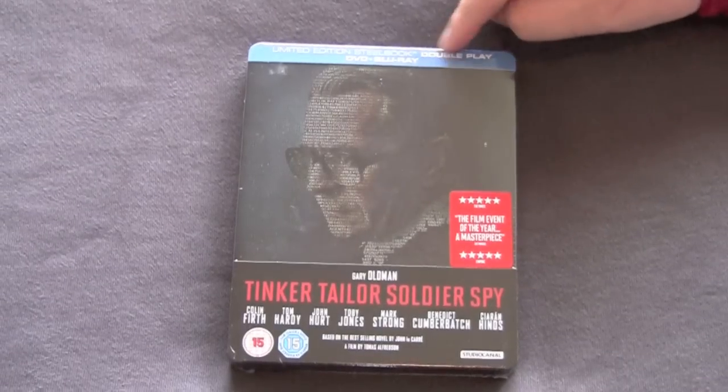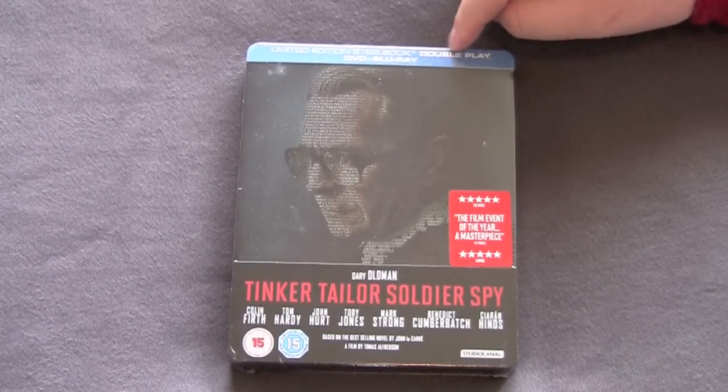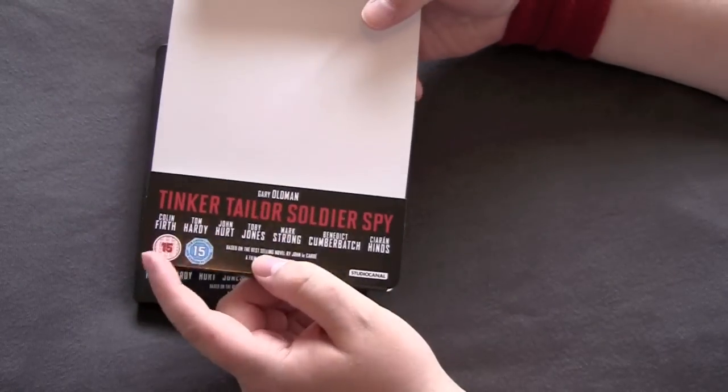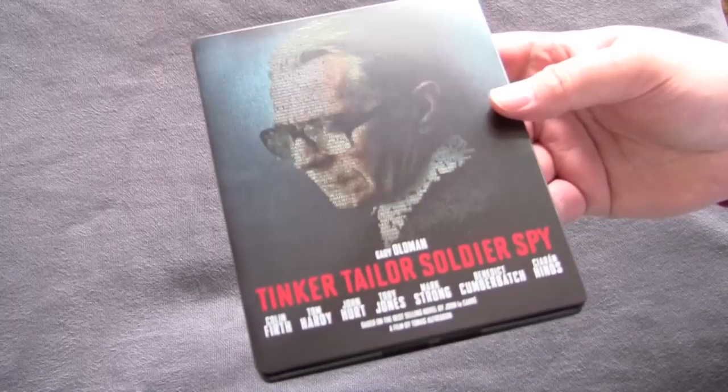This one is the double play UK edition, which usually you see the triple play. I haven't seen too many double plays. DVD plus Blu-ray. Alright, shrink wrap is off. Thankfully, no sticky jism. And they put the rating on this cardboard thing here instead of putting it on the disc. Here's the front.